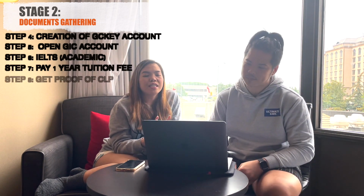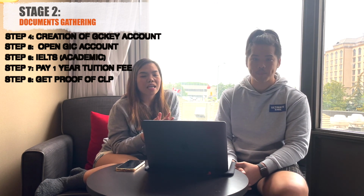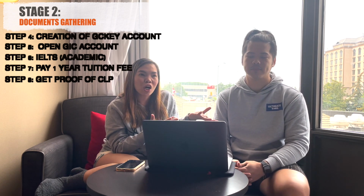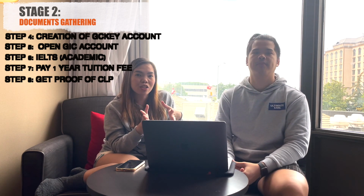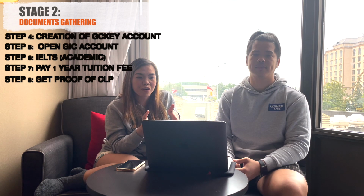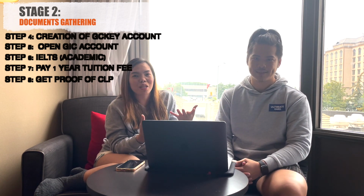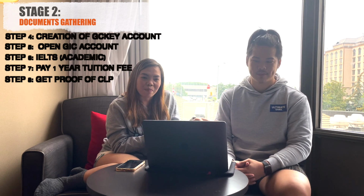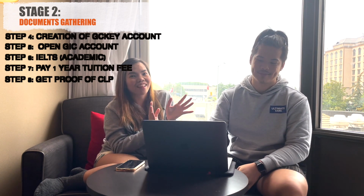Yes. So for step 8, we need to get all the required documents for the proof of our common law relationship. So medyo ibang situation yung amin. So if you are applying solely as an international student, wala kayong kasamang partner or spouse, it will be easier for you. But for us na common law relationship, marami kaming inipon na documents to prove na kami ay in a common law relationship. And that we will be discussing in a separate vlog since medyo detailed din siya.